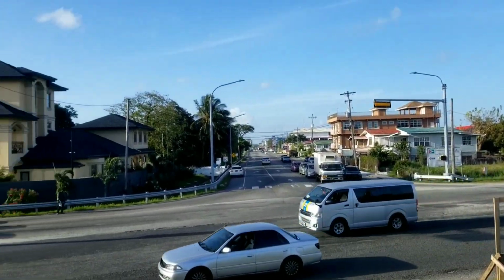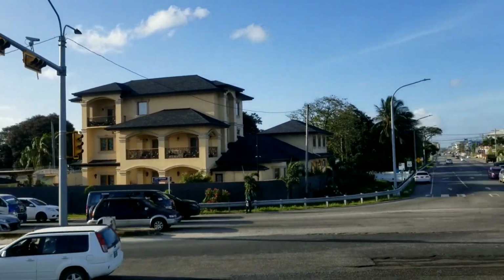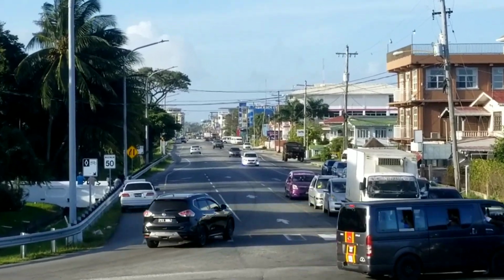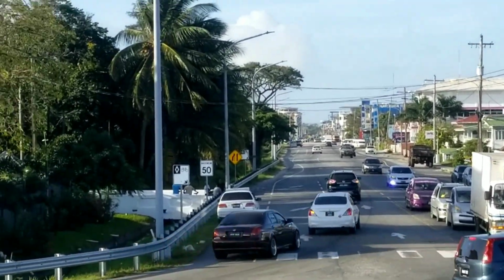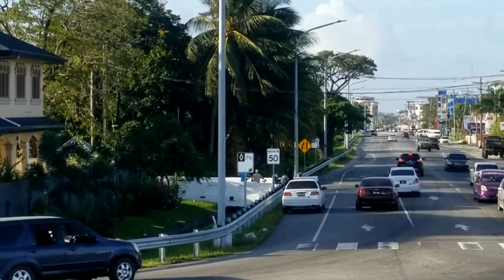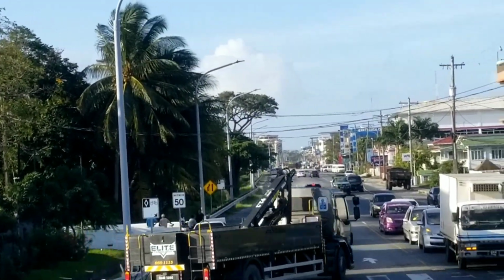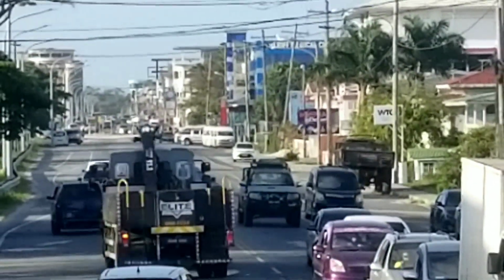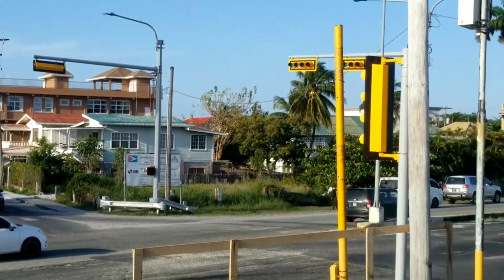Today I want to bring you a slice of Subryanville. This is Sheriff Street. Sheriff Street runs the length of the city from north to south up to the Botanical Gardens, and Subryanville is this triangle of property west of Sheriff Street.